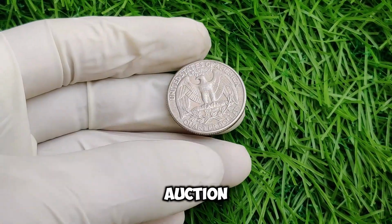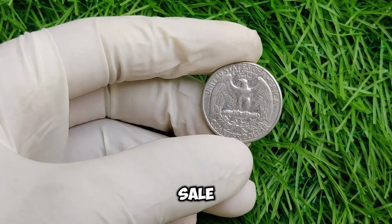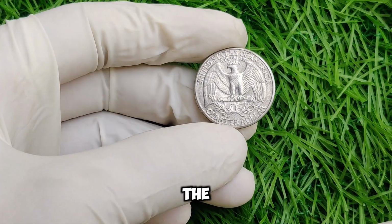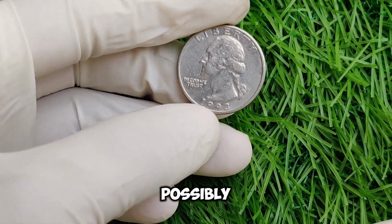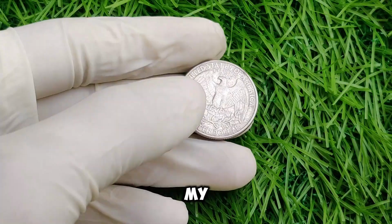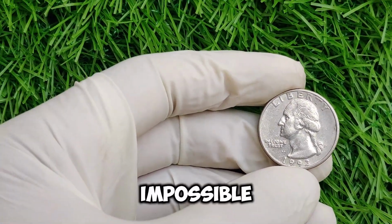At a recent auction, competitive bidding among serious collectors pushed the final sale price to an astounding $3.1 million, making it one of the most valuable Washington quarters ever sold. Now, you might be wondering, could I possibly have a 1993 D Washington quarter worth millions sitting in my change jar? While the chances are slim, it's not impossible.